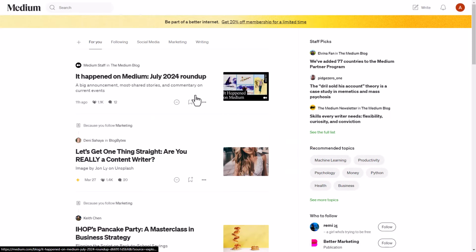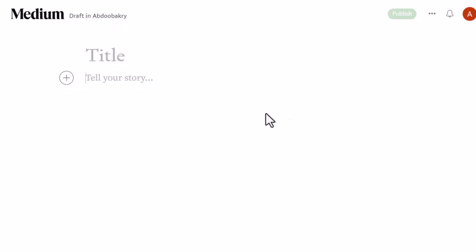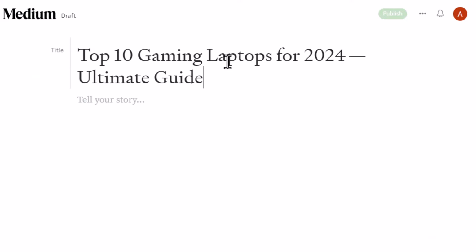So you want to go to medium.com and create a free account, and once you log in, you want to click on this button here that says write, and that will take you to this page here. And for this title box, you want to go back to this Google Doc, copy this title here, go back to this website and paste it here.